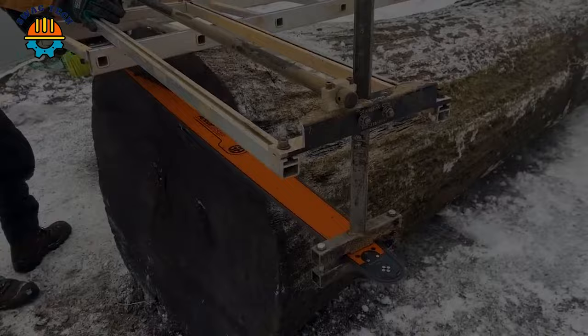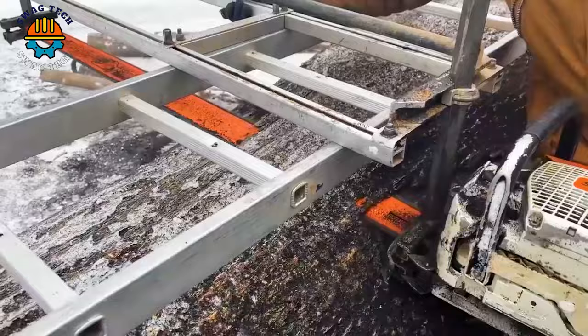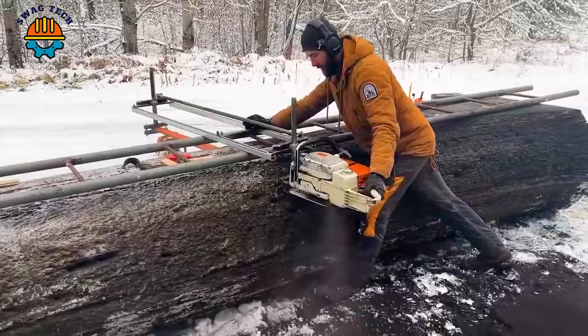Oak is a rare and valuable material. Workers are using saws to cut them into large uniform panels for high-end furniture processing.